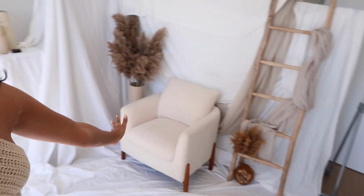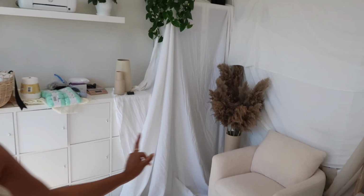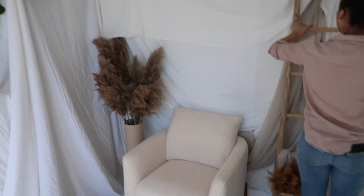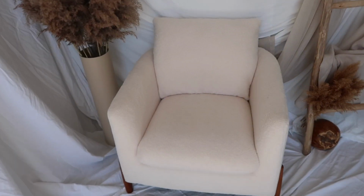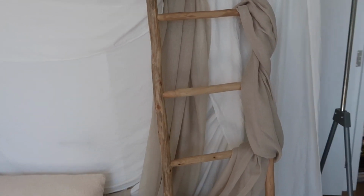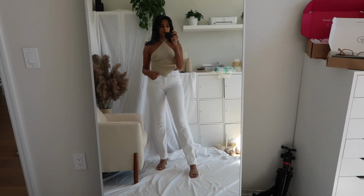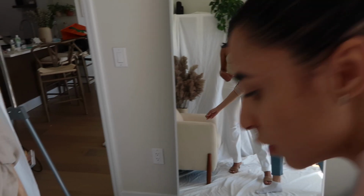So here is the top. You guys clearly already saw it. Here's Joancy. And we have our sketchy made up set. I don't think it's sketchy at all. It's actually huge potential. It's actually really cute. We went all out. So let me show you guys. It's basically a bunch of curtains and sheets, like bed sheets, and then my chair, pampas grass, this little ladder with more... what is this curtain? And this is what I'm wearing. I feel like because I'm wearing white on white, it's going to look weird, but we're gonna do what we gotta do.